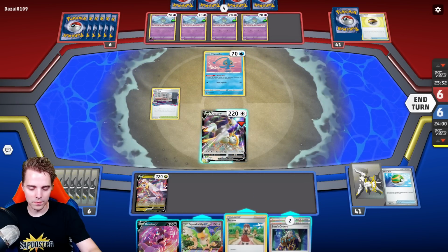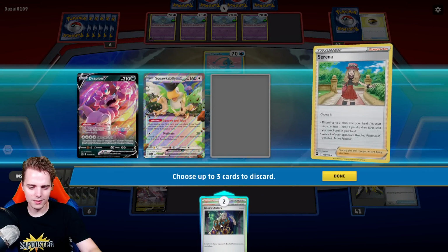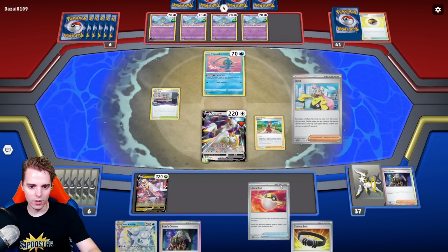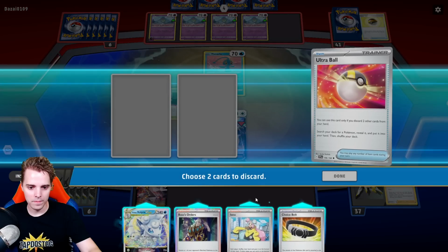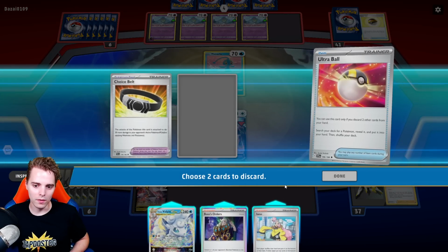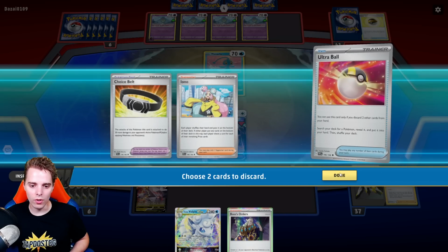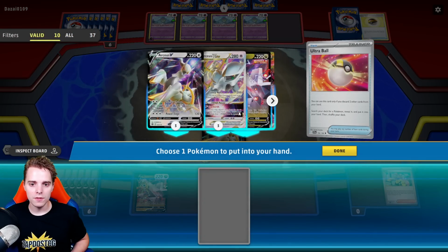Lost City. Serena. This one. This one. We need to maximize our chances. Yeah. Okay, here we go. Ultra Ball. Not gonna get rid of this. I will get rid of Choice Belt and Iono because they probably will Iono us. Seems legit, right? Ultra Ball, there's the V-Star.